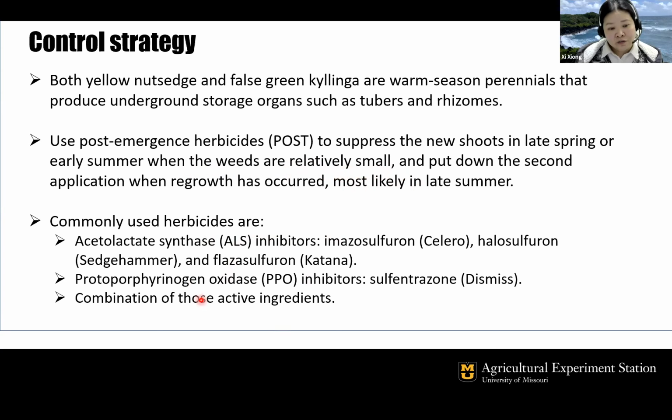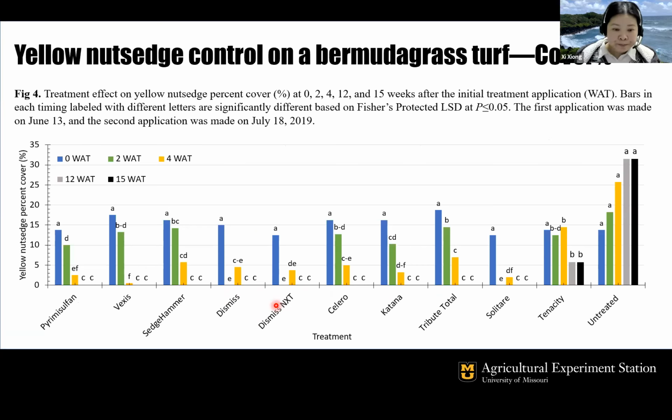And right now in our turf market, there are different types of herbicide products out there to control those weeds. One type contains ALS inhibitors, including halosulfuron, which is such a hammer. I'm sure many of us are very familiar with that. Another category of herbicide is the PPO inhibitor, like sulfentrazone. Dismiss is one of the products for that, so I'm sure you have some experience with that. There are also some products that contain more than one active ingredient.